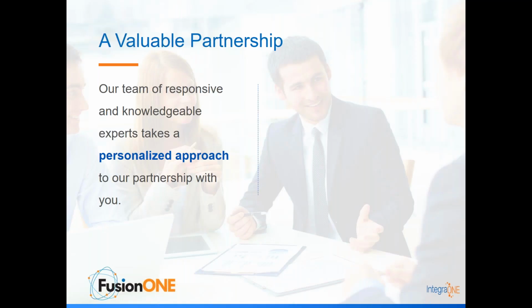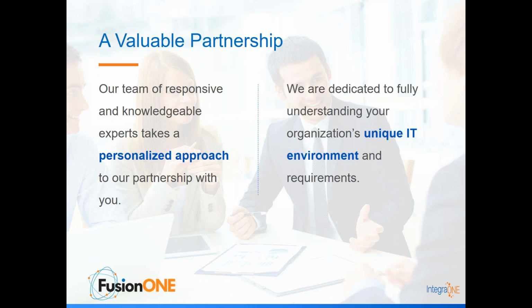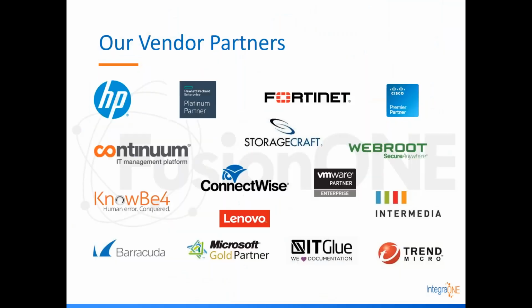So we're providing a valuable partnership. Our team is responsive and knowledgeable. Experts take a personalized approach. We're learning about your account. We have a document management tool that we have hosted for all of our engineers to log into, and that data is updated for each one of our clients, and it changes obviously on a weekly or monthly basis. So when an engineer logs in and looks at your account, they get pop-ups of who to contact there, best practices that we put in place, etc. So again, we're dedicated to fully understanding your organization's unique IT environment and requirements.